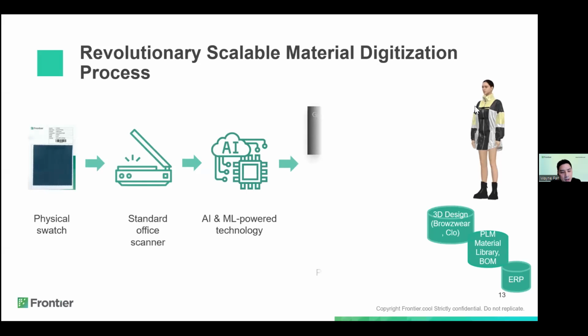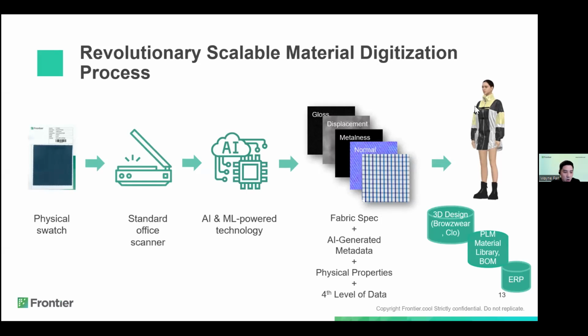So as I mentioned, as long as you have access to the internet or a scanner, you can take that physical swatch or hanger, scan it, and with that 2D scan file, we're able to transform it into a 3D ready material with fabric spec, metadata, and ultimately you can plug that into your design software such as Browzwear or Ek, or you can, with OpenAPI, connect our data points into your PIM system, into your bill of material, into your digital asset management DAM, and even your ERP.